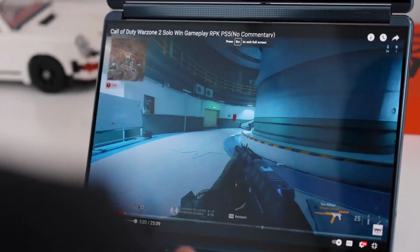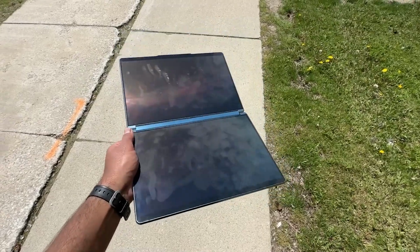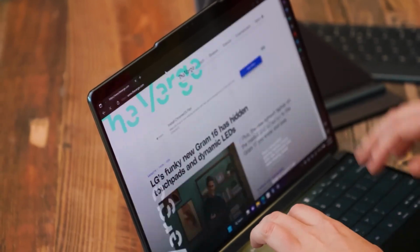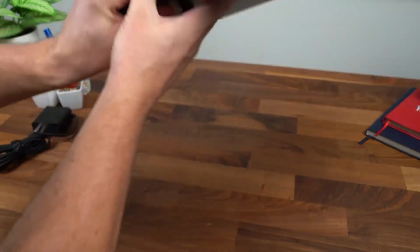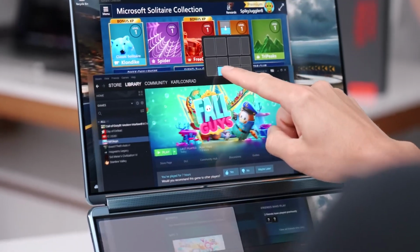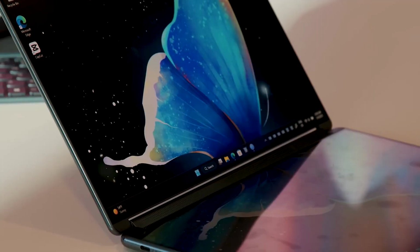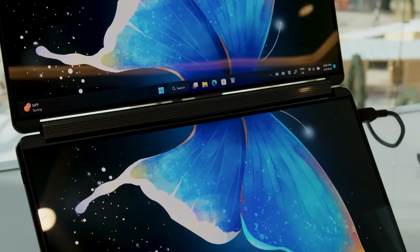In summary, the Lenovo Yoga Book 9i offers an exciting and groundbreaking experience. Its dual-screen design opens up a world of possibilities, while the OLED screens deliver stunning visuals. With bundled accessories including a Bluetooth keyboard, stylus, and stand, this laptop is ready to empower your productivity and creativity. Whether you're a digital artist, a multitasking professional, or a content consumer, the Yoga Book 9i is a top-notch choice. Get ready to embrace the future of computing.